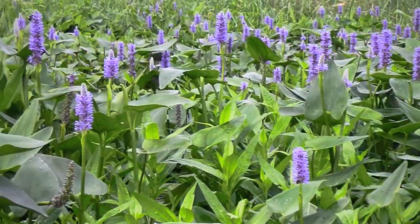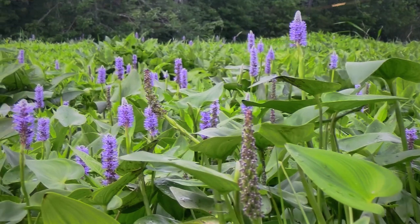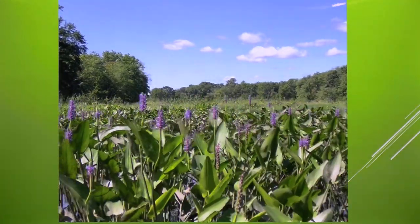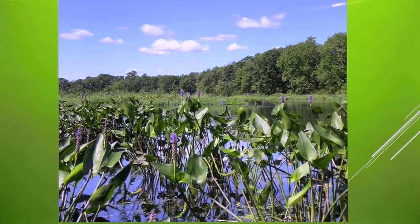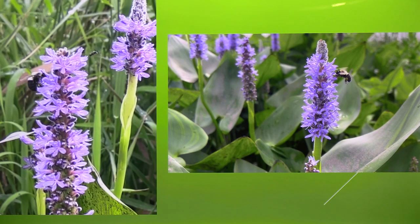I'm trying to show you how dense these are. So again, this is what I was trying to say. This is a native plant. Nobody complains about the pickerel weed, but look at how much it grows. Very dense stands of pickerel weed. And you will see these, especially early in the spring, eaten way down. I think it's the geese, but it could be a lot of things. They get way eaten down. So I'm going to show you some videos.